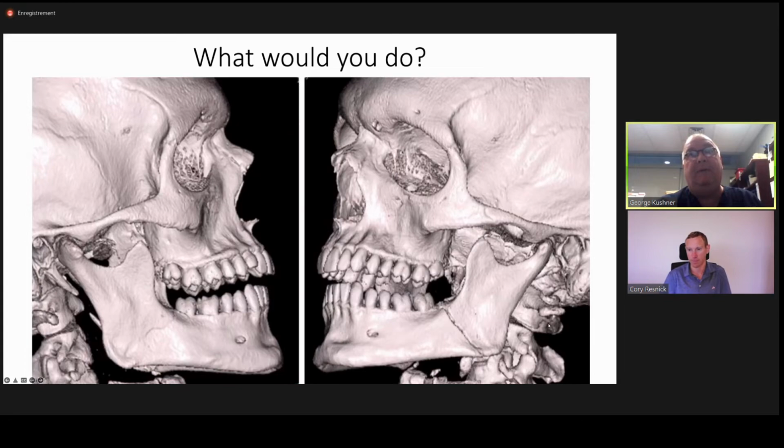We've had some real bad dog bites. We've had some gunshot wounds to kids, unfortunately, that required plate and screw fixation. But Corey, any other thoughts other than that?